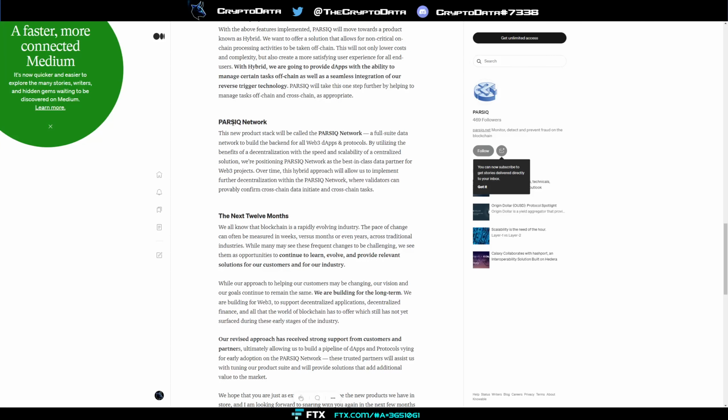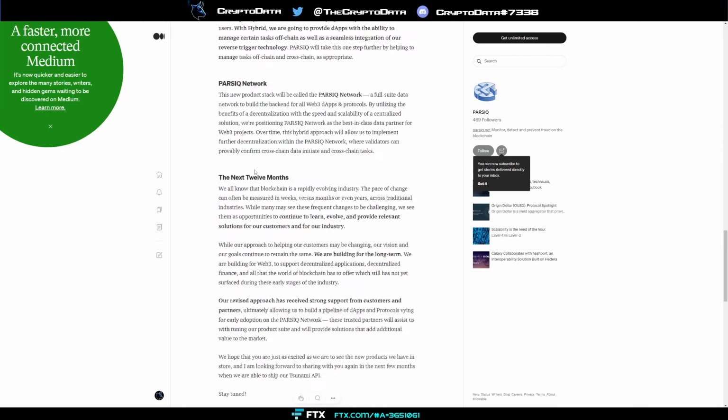And then basically, the new product stack will be called the PARSIQ Network, a full suite data network to build the backend for all Web3 dApps and protocols. By utilizing the benefits of decentralization with the speed and scalability of a centralized solution, we're positioning PARSIQ Network as the best-in-class data partner for Web3 projects.